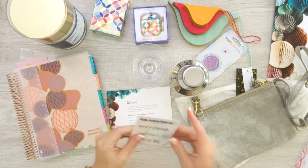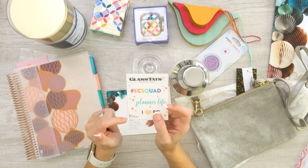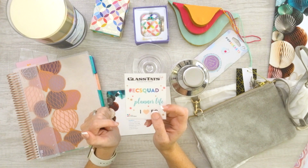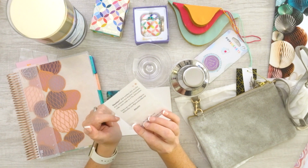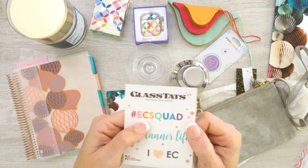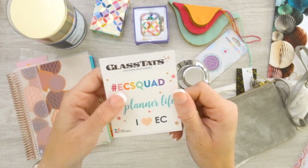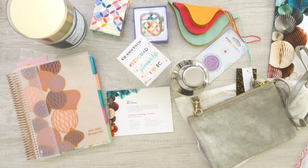There are these really cool glasses. This is what I think we need to petition to bring to the Erin Condren store, guys. They're called glass tats. They're little dissolvable drink markers. They'll dissolve when you wash them, either in your sink or in your dishwasher. And you can see it says EC Squad and Planner Life and I Love EC. And then my absolute favorite, oh, no, wait. I'm missing something.